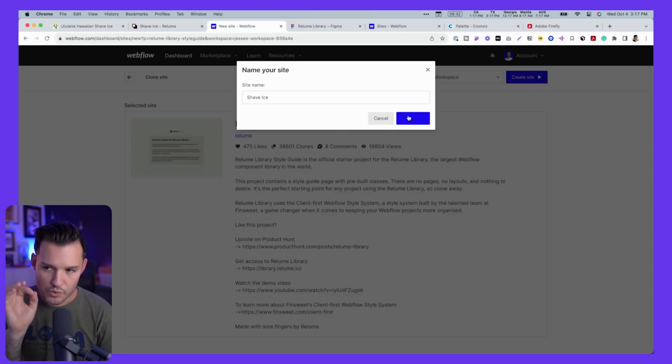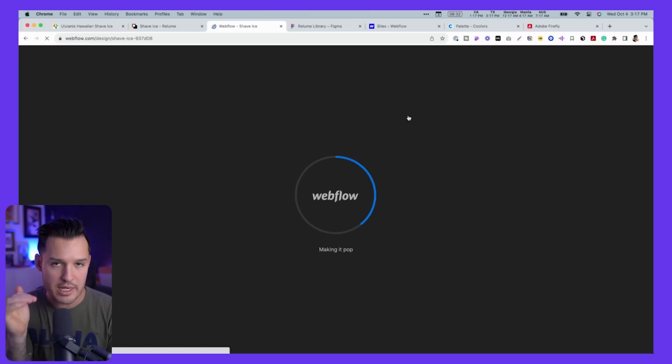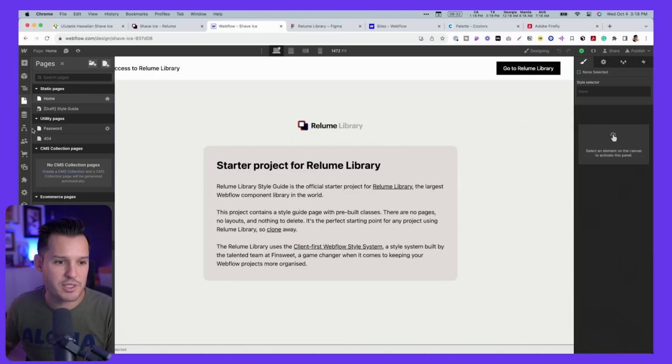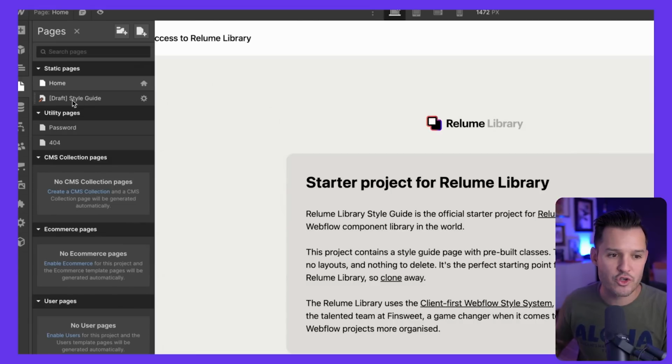And again, the reason we're using this clonable is because it's going to have that style guide built right in, and we can do those same things we did in Figma, except right here in Webflow. Perfect. Okay, so it's built our project. It's loaded things up. You can see the pages that I have in the left-hand bar here are my home, and I have a draft style guide.